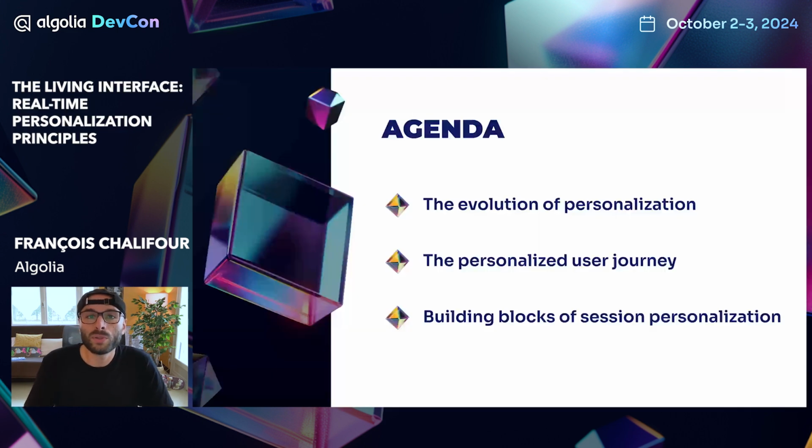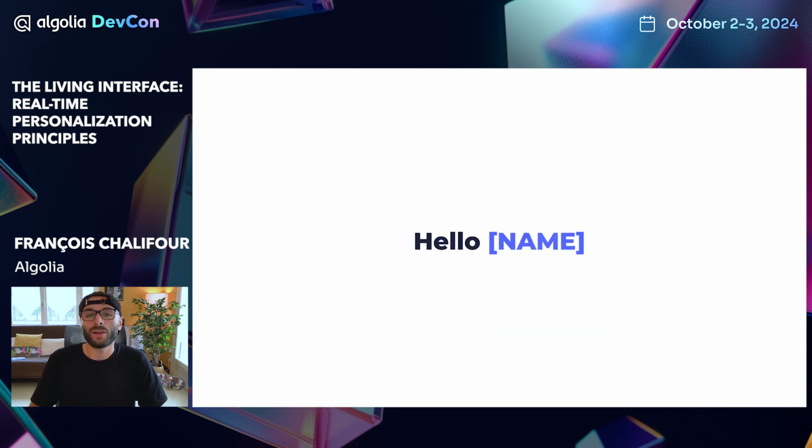We'll discuss the evolution of personalization, where it started, where it's going. Then I'll show you what we mean by a personalized user journey. And lastly, we'll see together how you can build a system that delivers the right content to the right user at the right time.